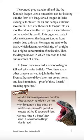Messages are sent to the brain, which determines which tip, left or right, has a higher concentration of molecules. Then the dragon knows in which direction to head out in search of a meal.